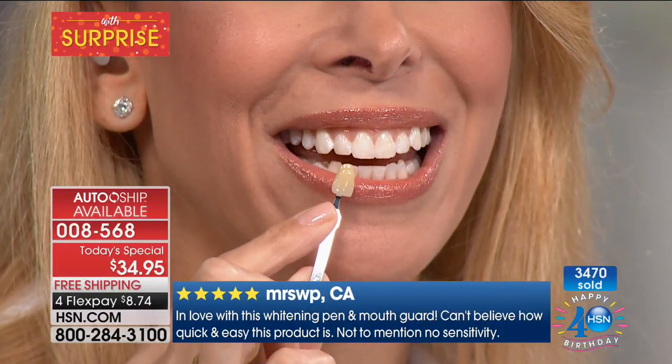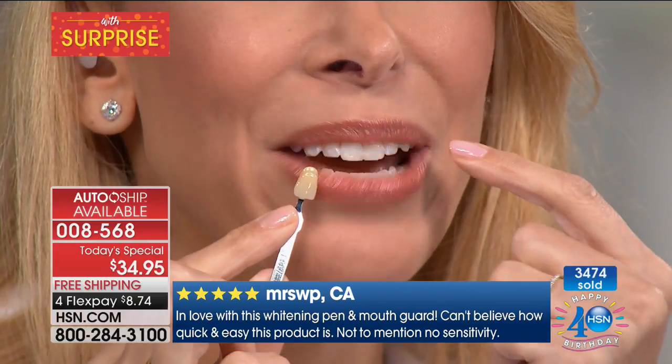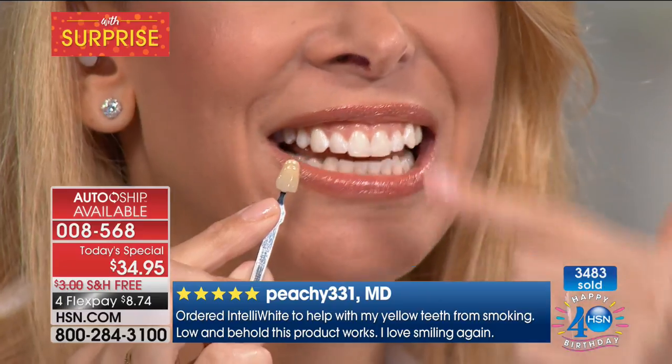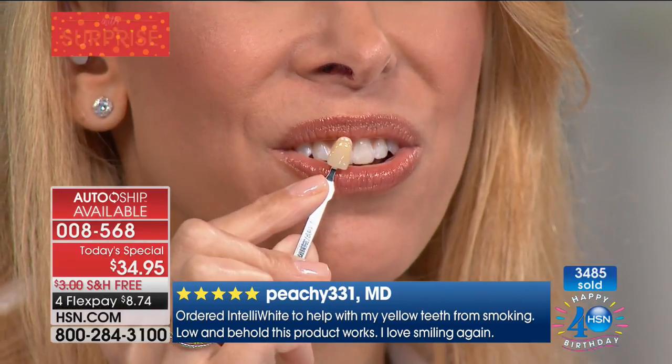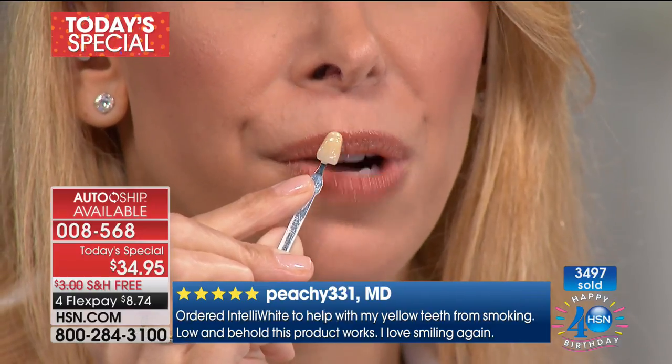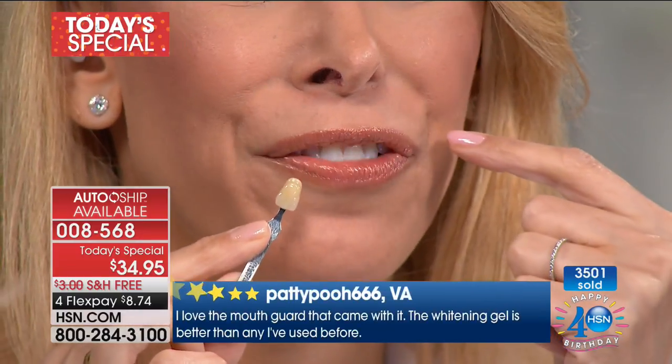You're going to see after just 4 days. Look at the difference. Look at this. Okay? Do you see how evenly white my teeth are? That's what's remarkable. It's because it's an even lay down. Look at the difference. Don't you think this is life-changing? Don't you think that this looks older than 43 years old? Absolutely. This doesn't look like a 43-year-old smile.